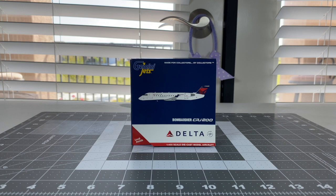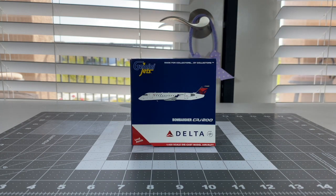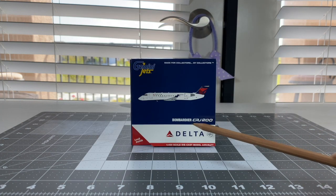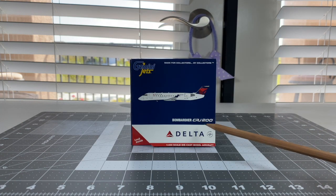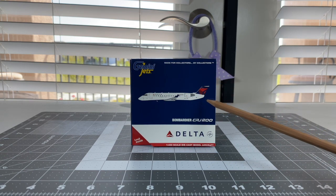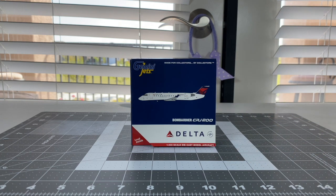But nevertheless, you've got your Gemini Jets logo right there, made for collectors by collectors. Now I've seen a couple of guys review this. I know JJ Skippy did a review on this. And you've got your Bombardier CRJ200 logo right there. Like I said, this is your computer generated aircraft. Delta logo right there. 1/400 scale diecast model.